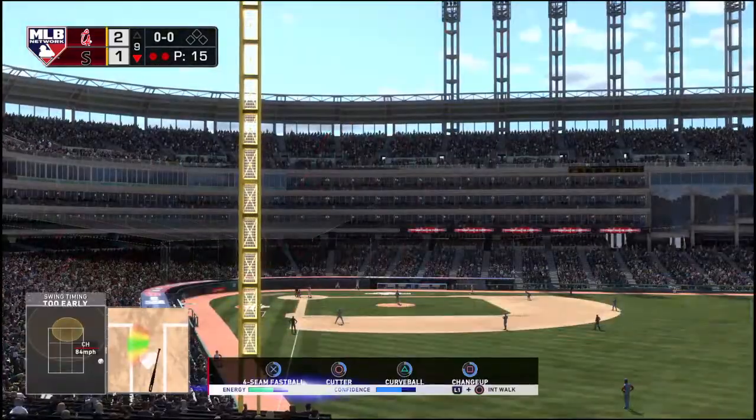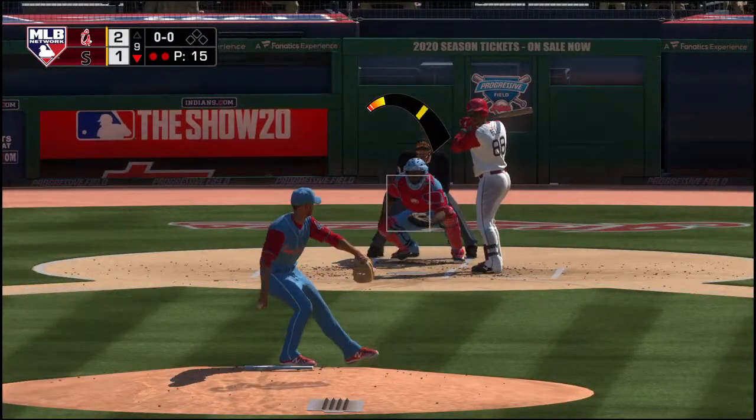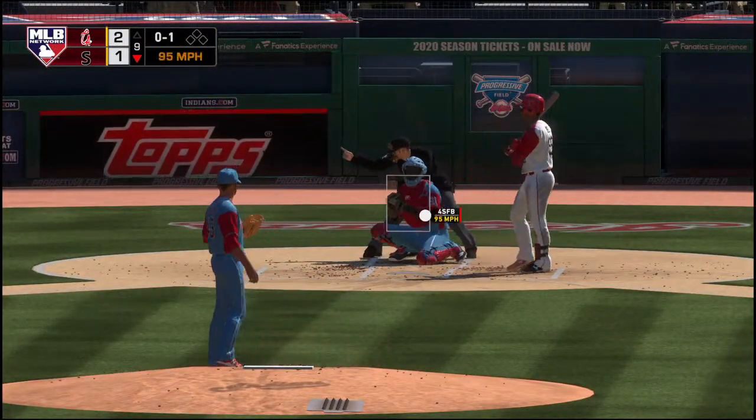Next will be the cleanup hitter, Bell. It was a flyout for him in his last trip. And he gets ahead 0-1.